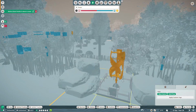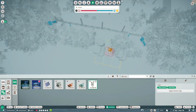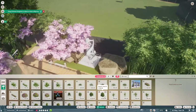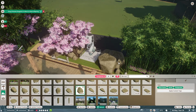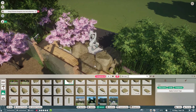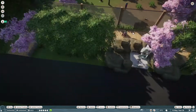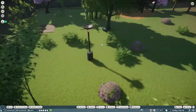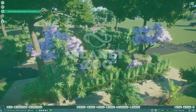Yeah, so we got the pandas all squared away and happy, and the wind turbine was being a little annoying because I like to obviously add the scenery around it. The scenery, as far as I can tell, gives it the most reduced negative effect.